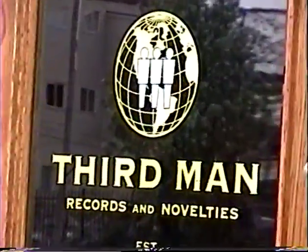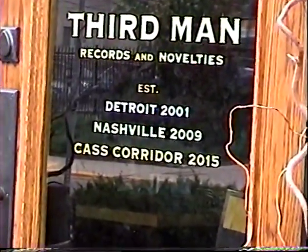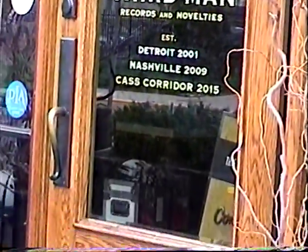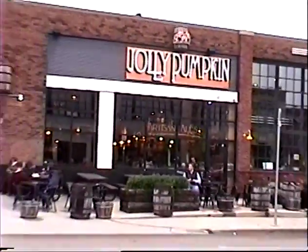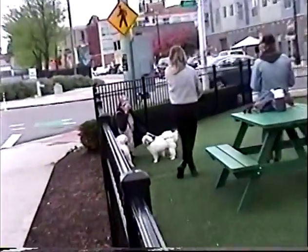So I think the press in the back is open now, so you can actually see old school records being pressed. I've seen the back shop, but I can't swear that they're actually making the records. That's something I'll have to check into. All right, here's the dog park.